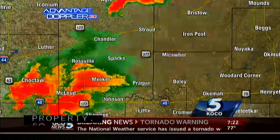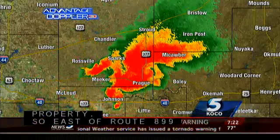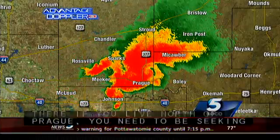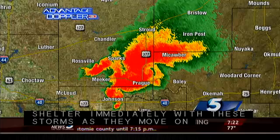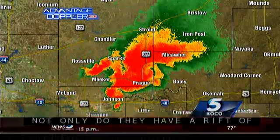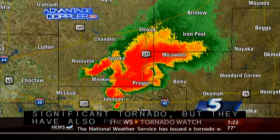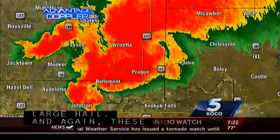If you live north of Prague, you need to be seeking shelter immediately with these storms as they move on through. Not only do they have the history of producing a very large and significant tornado, but they have also produced some very large hail. And again, these are moving up to the northeast. This will likely take a path that is very similar to that of the Turner Turnpike.